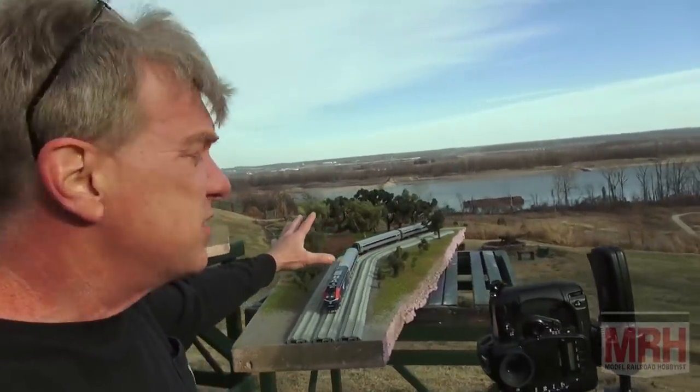But let's continue on. And I'm also going to show you how I go about making all of these trees. So let's continue on and see how this project turns out.